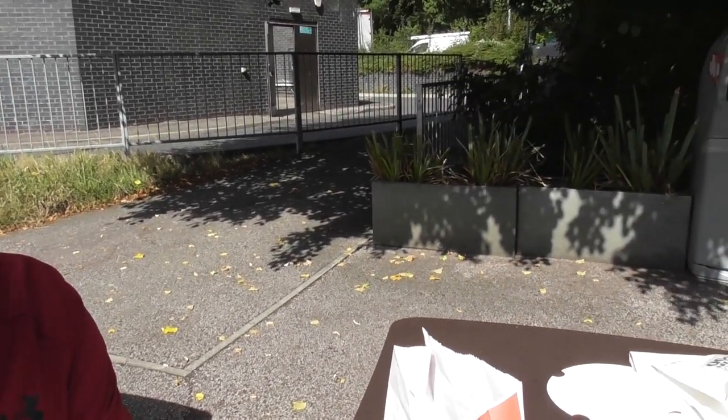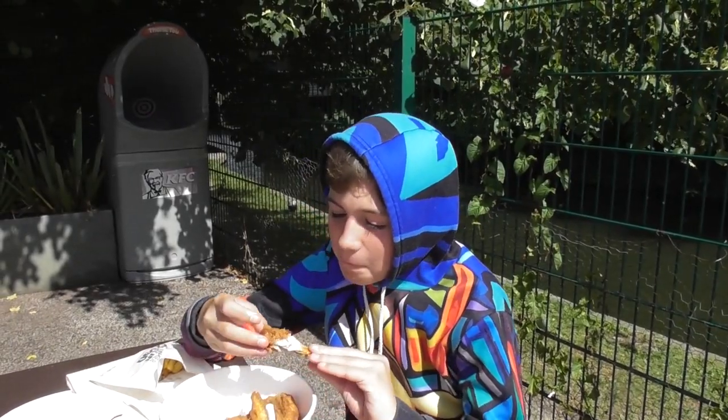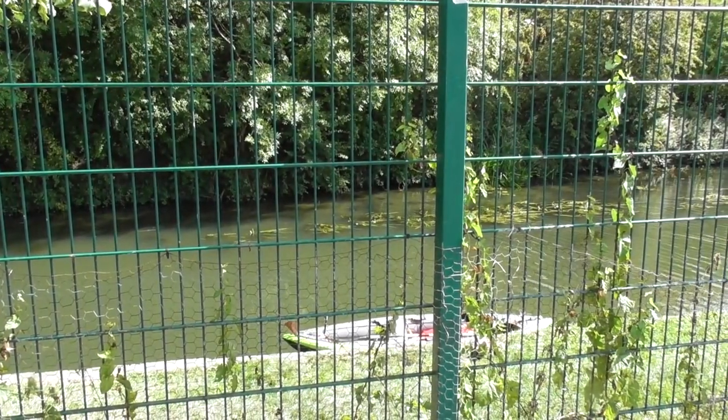Here we are at Langley Mill, and we're just sitting outside at KFC. Zach's enjoying himself, and Kenny the kayak is down there nice and safe. We can keep our eye on it.